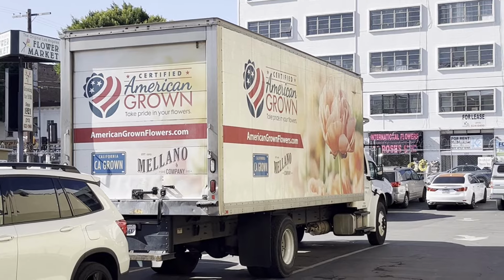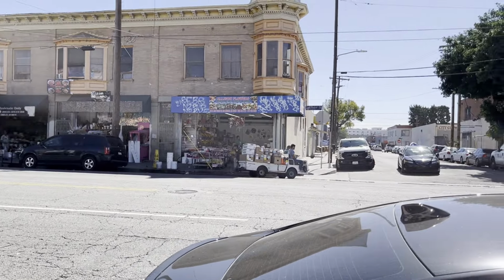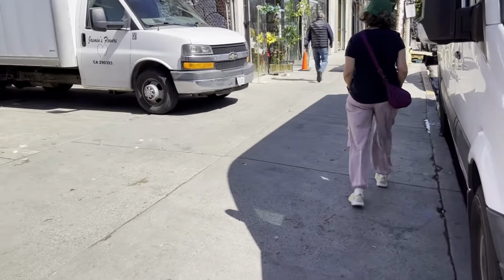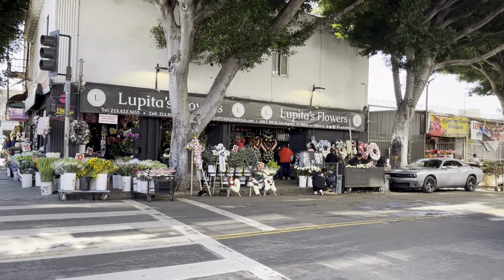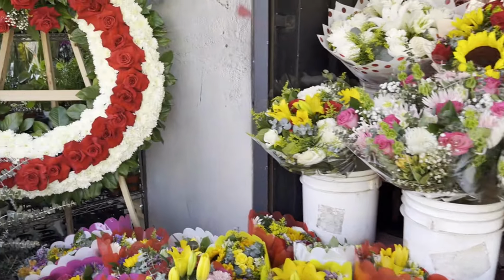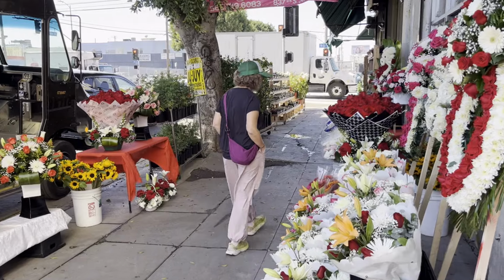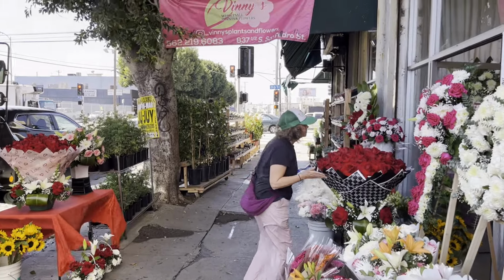I'll show you the scope of the district, from the blocks of street-facing storefronts to the massive, and I mean massive, warehouse markets. This is the biggest flower market in the country. All of the big wholesalers are there, along with every variety and color of cut flower in the world. If you're a flower professional, or a tourist, or just a flower lover, put the LA Flower District on your bucket list.